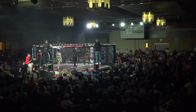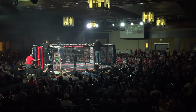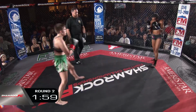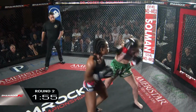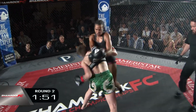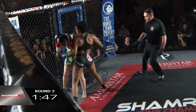Amethyst Depeter in the red tape, Phylicia Phillips in the blue. Second round of this 3-round contest underway. Big teep there out of Phillips to start. Both these girls are going to start throwing bombs. Nice right uppercut from Phillips right there. Oh, she went for the knee.